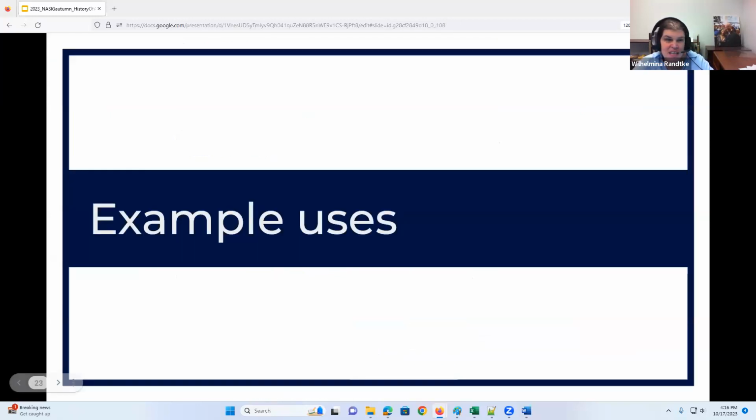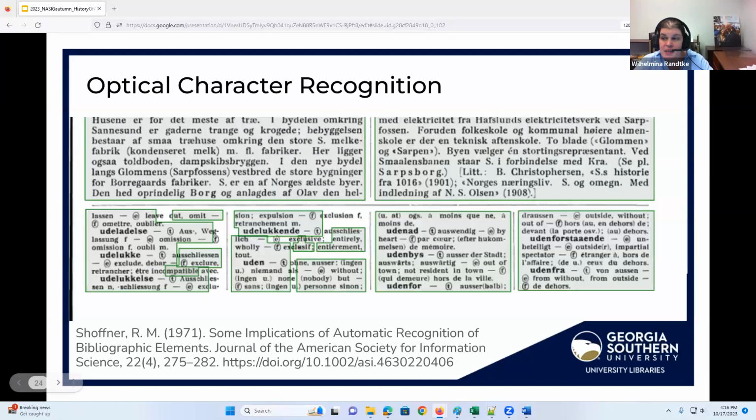Then I went through and just found example uses, and these are not key papers, right? This is just looking for specific toolkits and looking for things about academic libraries. So terms like university library or looking in library and information science full text, and got past examples of ways machine learning has been used in libraries. So optical character recognition, it's really huge today, and that existed since the 1960s.